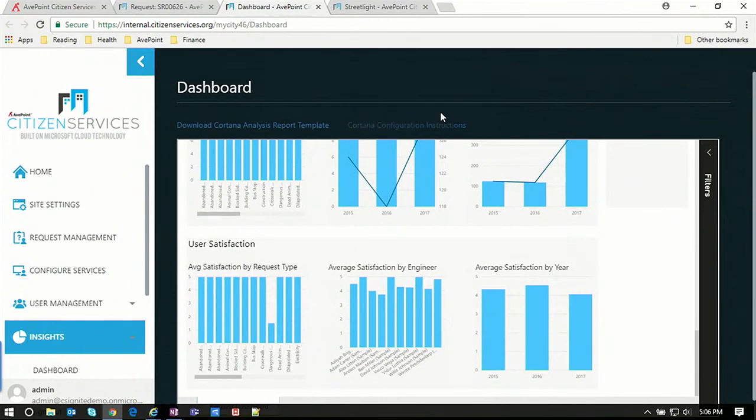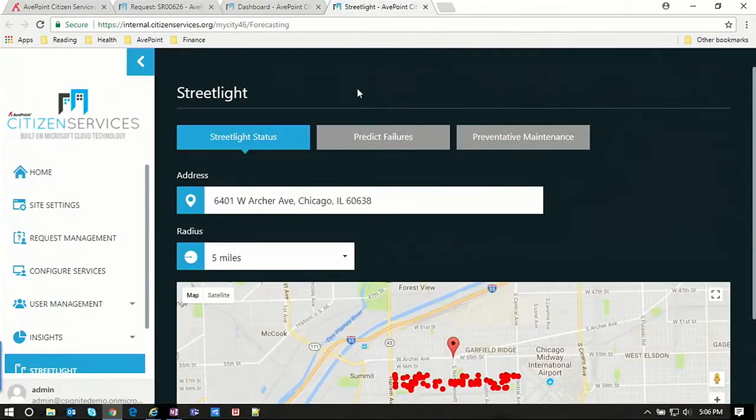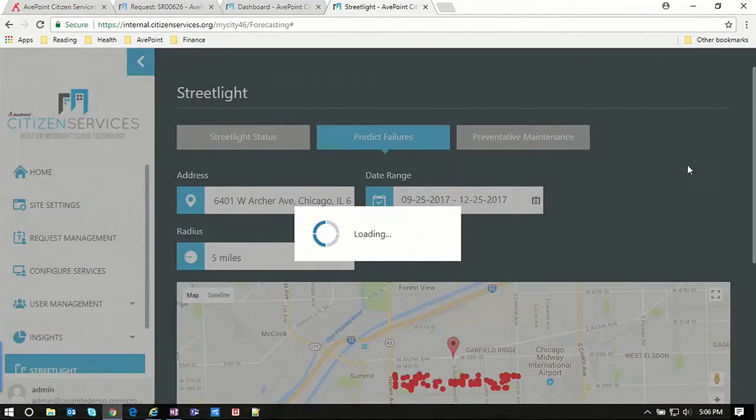In addition, this is also integrated with Cortana, so certainly you can speak to it. You can say, hey, Cortana, show me all the outstanding requests around street lights. And again, very powerful and very capable, and more importantly, it's scalable as well.